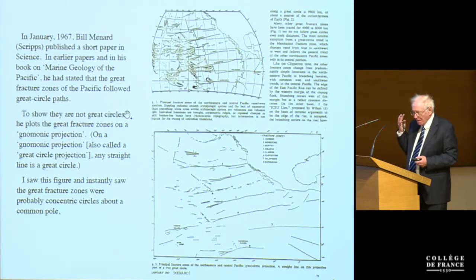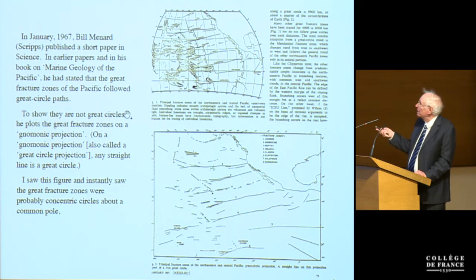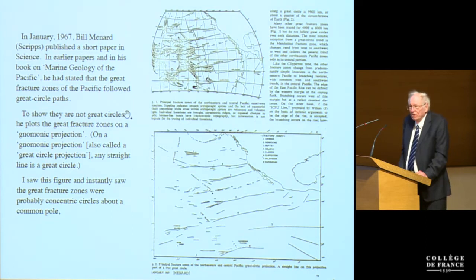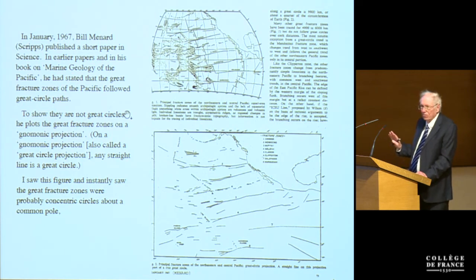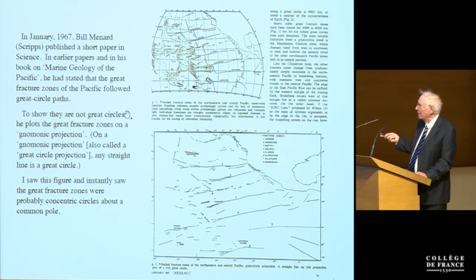But in January that year, this paper by Menard came out, and in his book, he had said that these great fracture zones in the Pacific were all great circles. And this was a correction to that. He saw they weren't. And it's because he had made a mnemonic projection, the great circle projection, where any great circle is a straight line. And these are not all straight lines, as they would be if they were great circles.